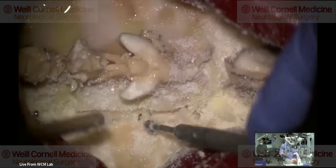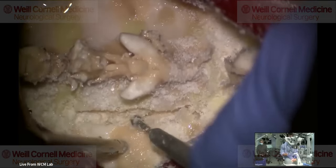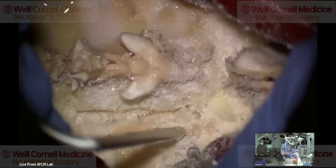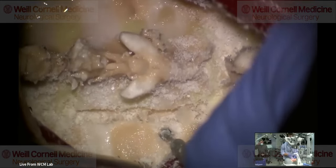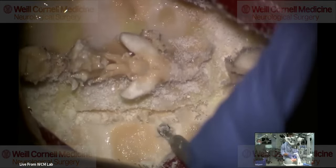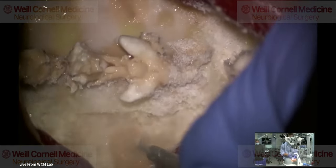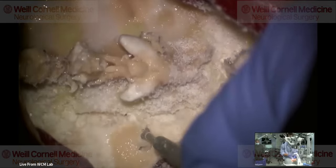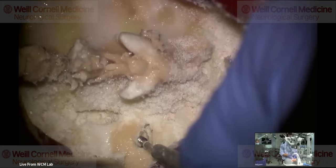And then, by the way, if you have somebody with foraminal stenosis, you want to do a foraminotomy, and you want to leave enough of the facet joint so that you can put the plate on. So let's say that you need to do a foraminotomy here. You take about 50% of the facet joint, expose the underlying facet joint here.